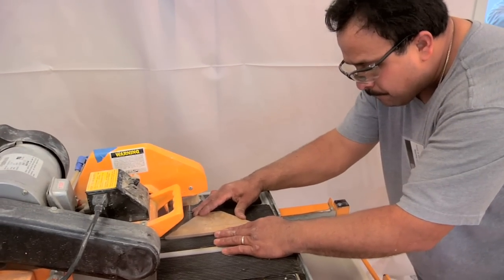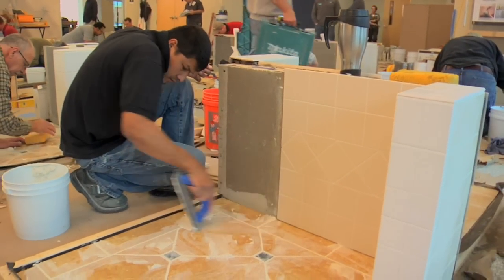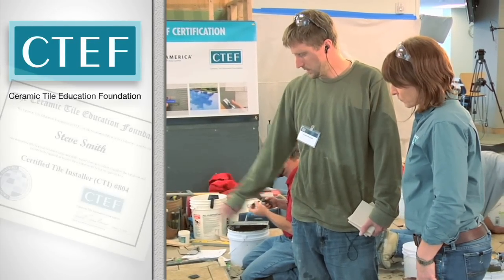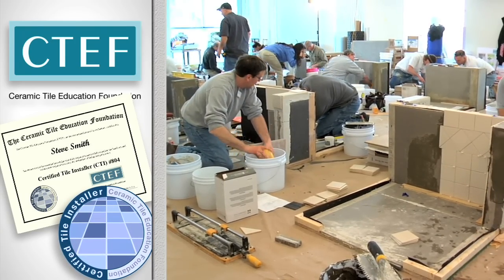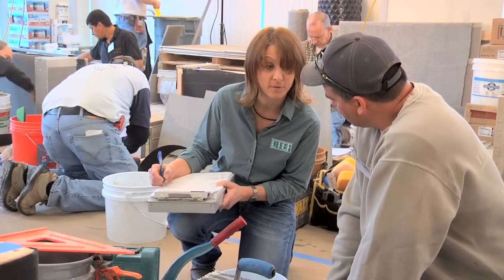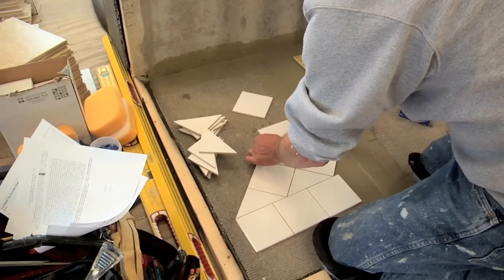With a certified tile installer, you now have the advantage of someone that has met the national standard for properly installed tile, as well as the comfort of knowing that it's going to be done properly the first time. It's a certification administered by CTEF, but it's industry-recognized, so the industry is recognizing the same set of performance and installation standards all across the country.